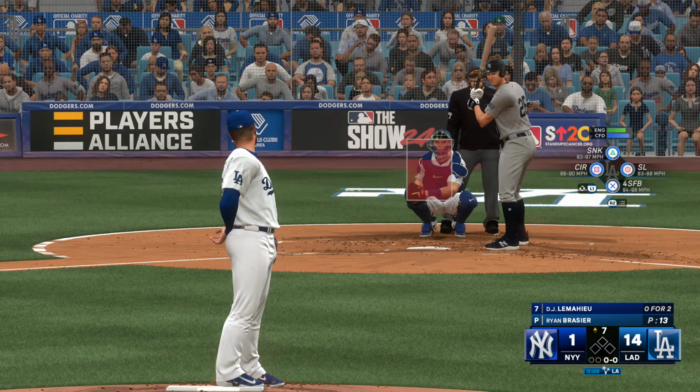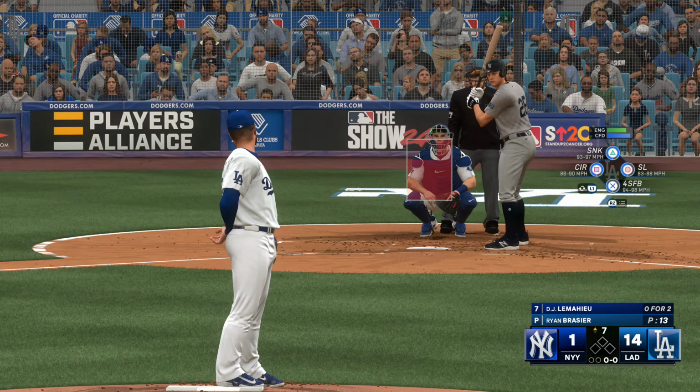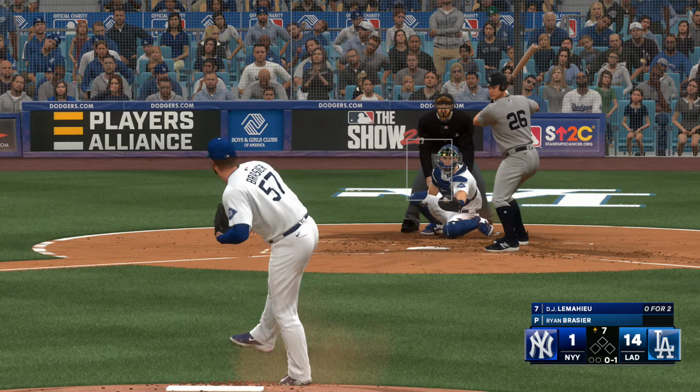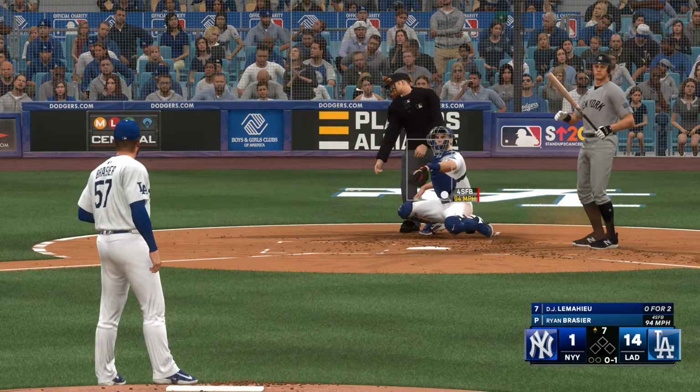Back here at Chavez Ravine, we go to the top of the seventh, and stepping in for the Yankees, DJ LeMahieu. And the right-hander back to work. And a good fastball to start him off.